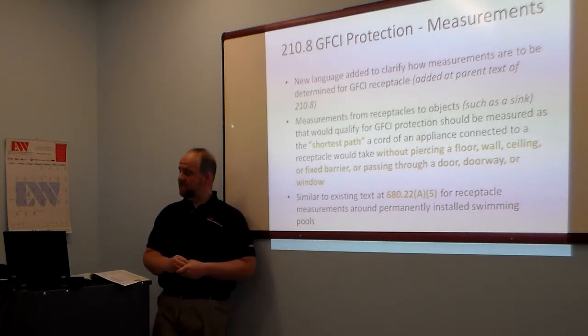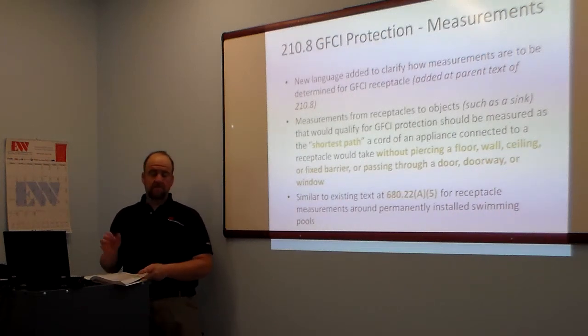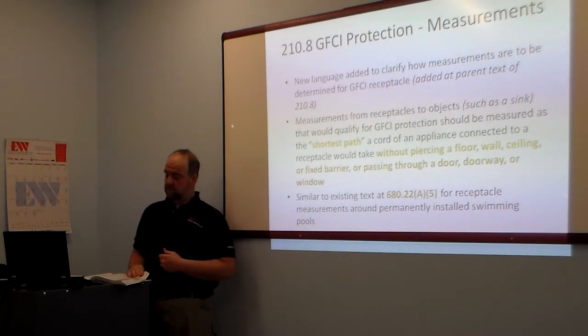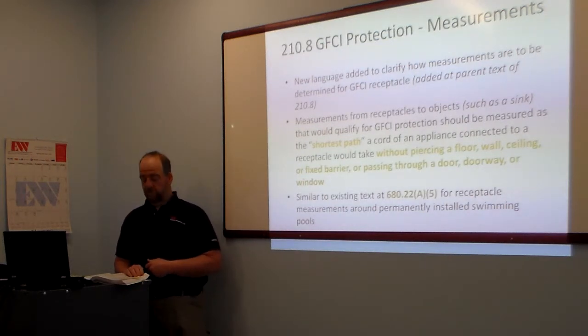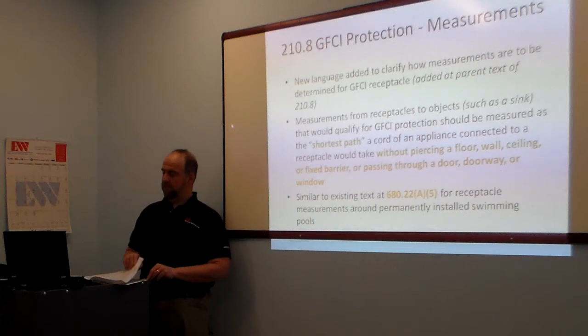Similar existing text already exists in Article 680.22(A)(5). Now, many of you know that Article 680 has to do with swimming pools, fountains, and similar installations. In 680.22(A)(5), it reads as follows. In determining the dimension, in this section addressing receptacle spacing, the distance to be measured shall be the shortest path the supply cord of an appliance connected to the receptacle would follow without piercing a floor, wall, ceiling, doorway with hinged or sliding door, window opening, or other effective permanent barrier.